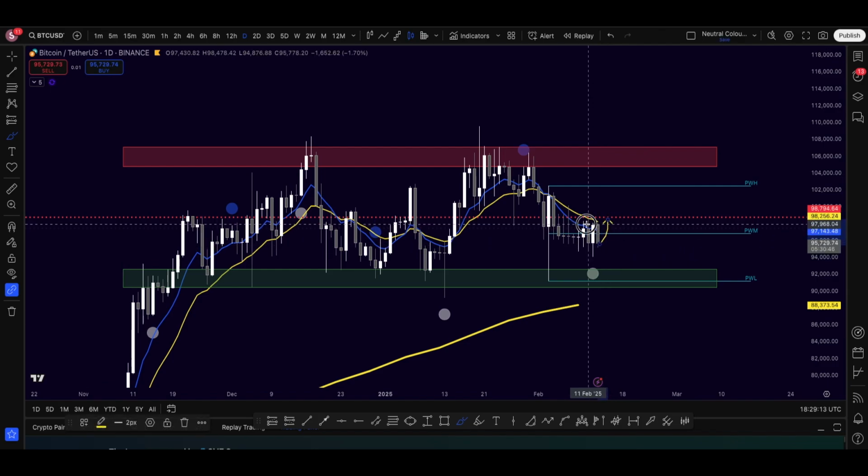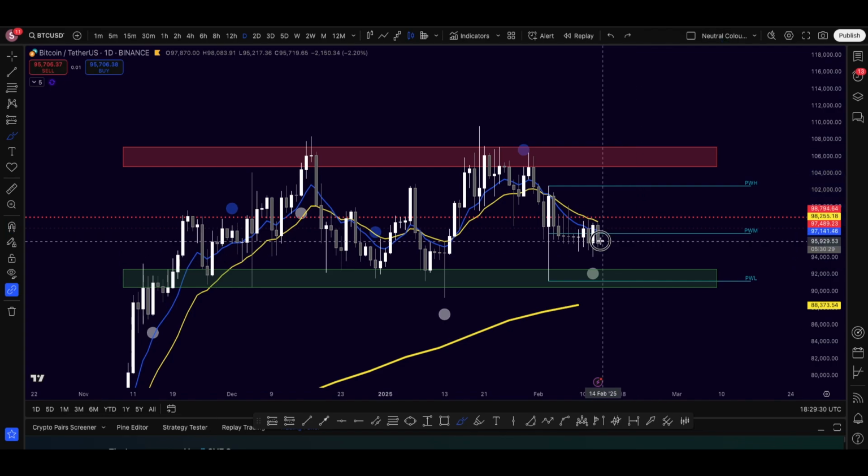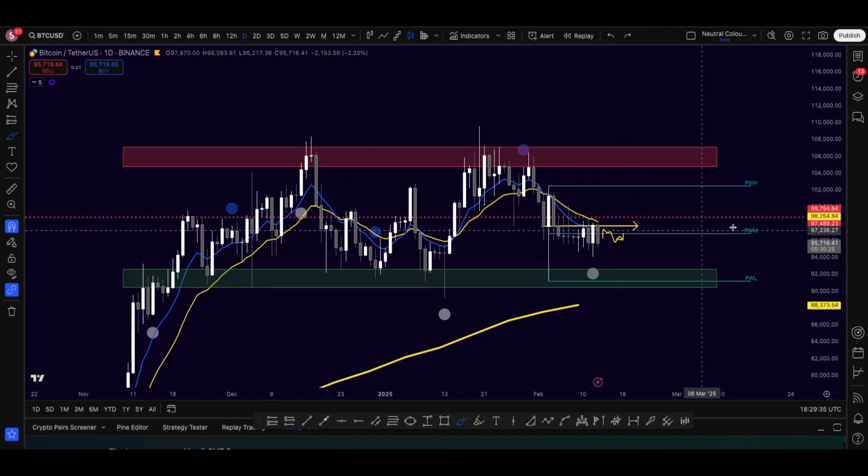So I think a candle close above these highs and reclaiming the EMAs and potentially pushing in towards the mid-range and holding that level would indicate we can get a reversal. So for me, I want to see a candle close in a daily time frame above 98k to see if we can get that rally towards the upside. Otherwise, we're still ranging and forming this accumulation pattern where I do think that a reversal is likely.